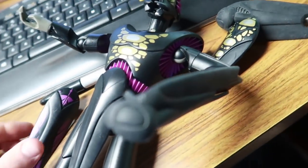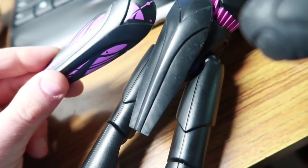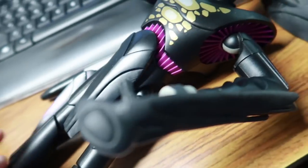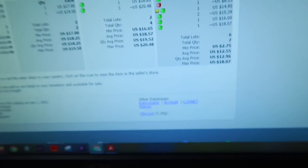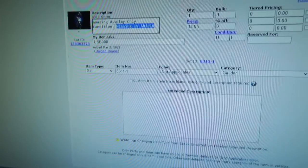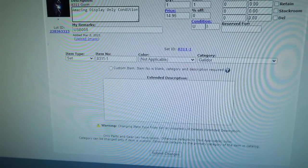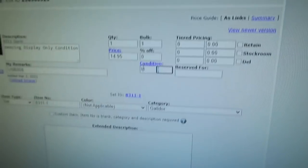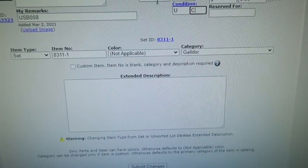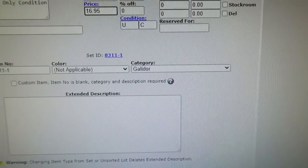Alright, so I'm doing the second Gorm here, and this was on the back of him. This, and then that's the one that I'm missing. Right here, I just put that it was missing. It was incomplete, missing 1 shield. So I will delete that. And then I can mark it as used complete. I don't know, drop it up a little. Maybe, might not even sell.